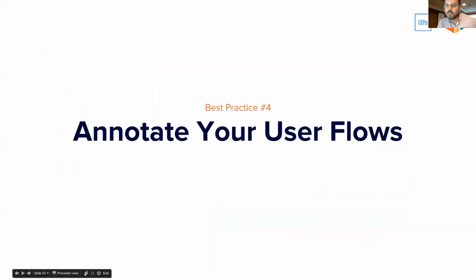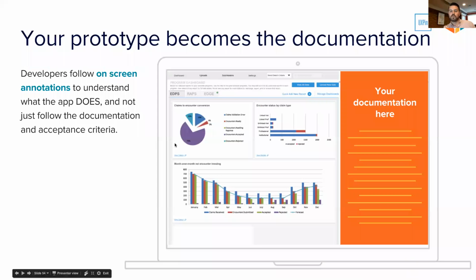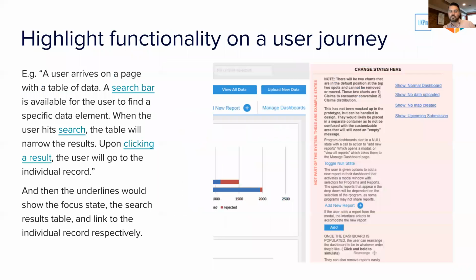Best practice number 4 is annotating your user flows. The ideal state for us is that our prototype becomes the documentation. With complex enterprise products, you might not eliminate all the documentation, but you will certainly reduce the quantity and the pain of maintaining that. So we like to write our user flows right next to the prototype in a sort of how do I get through this format. It allows the developers and the client to follow a user's path through the interactions on the screen.